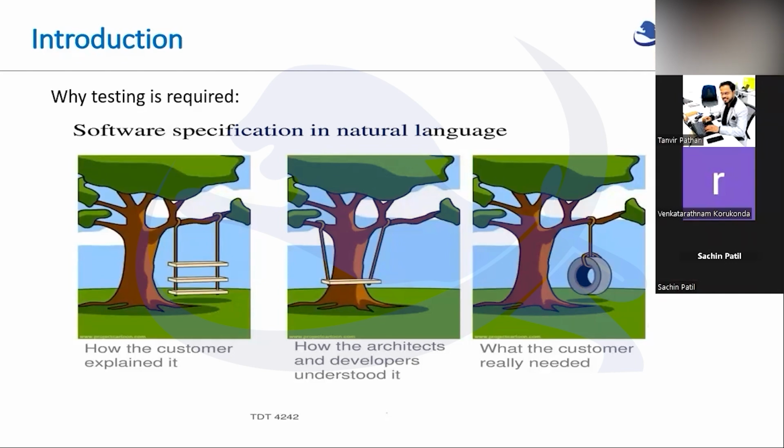As you see in the image, one customer comes to the industry with a requirement for some sort of product they need. Now there are some industry people like POs or BAs. They try to understand the customer's requirement, and further they transform this information to the people who are working at ground level with their skills, and then the product is developed. So all three images in the picture depict a different thing.